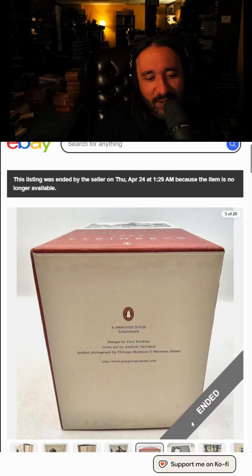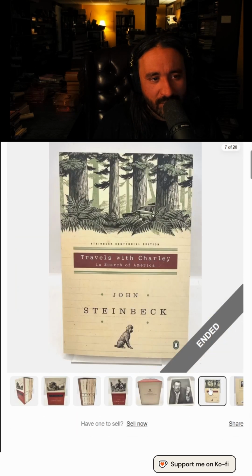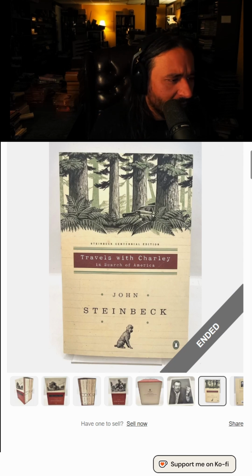Okay, so Penguin, this is probably from the 60s maybe. Do the books have barcodes on them? No. Steinbeck, Centennial. I think these are contemporary. I think on here it would be weird.